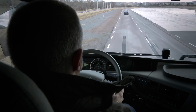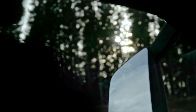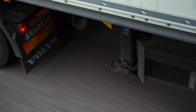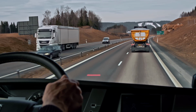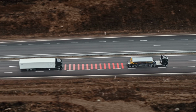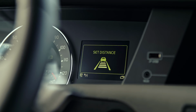Volvo Trucks has developed its collision warning with emergency brake to include yet another safety feature, Distance Alert. Distance Alert is activated at speeds of over 60 kilometers per hour. It warns the driver via a red light projected onto the windscreen when it detects that the distance from the vehicle in front is less than the selected time gap.